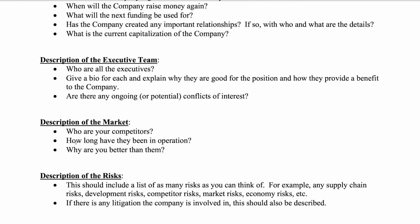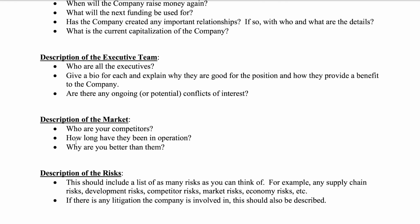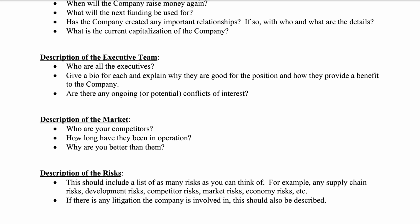Below now, description of the executive team. You've heard me hound on this before, right? The 3 circles. You have your expert investor, you have your fund manager, and your money raiser. Who are those pieces of your fund? What are their bios? How can you make them look a little bit better?